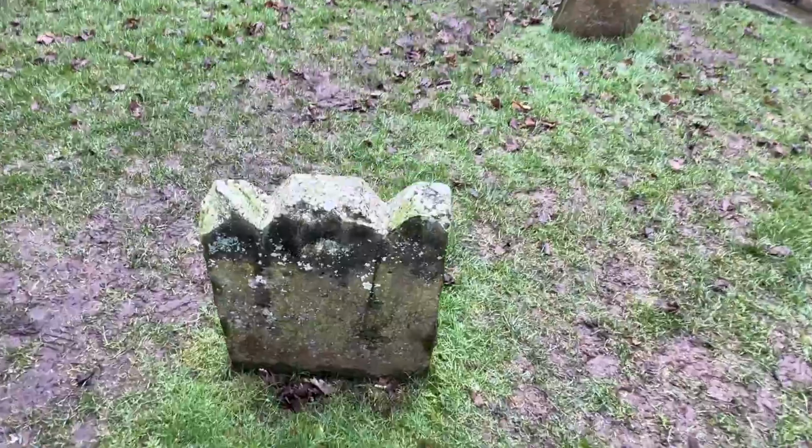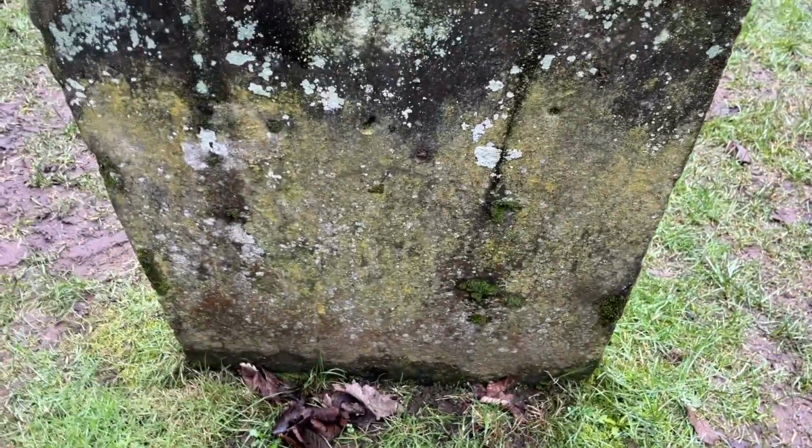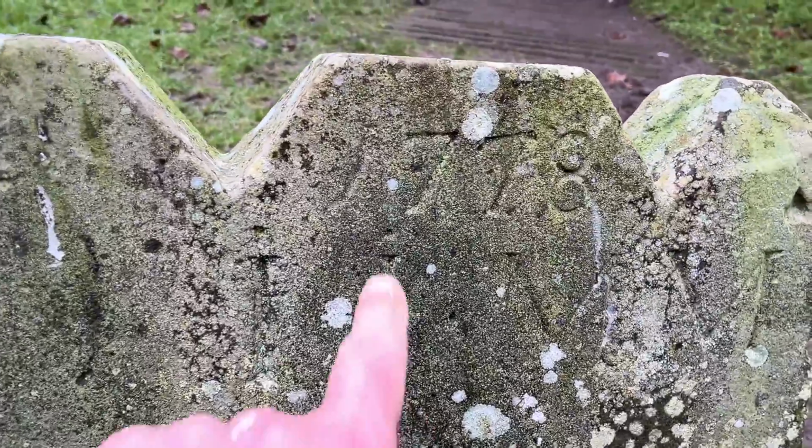So let's see what we can see on that one. On that one we can't see anything. That's exciting television, isn't it? That's because it's on the other side. 1778, but it's about much more than the gravestones here. The building itself is really quite impressive.